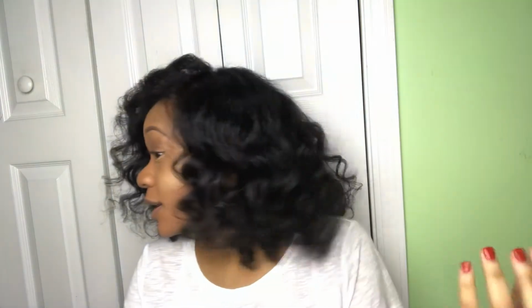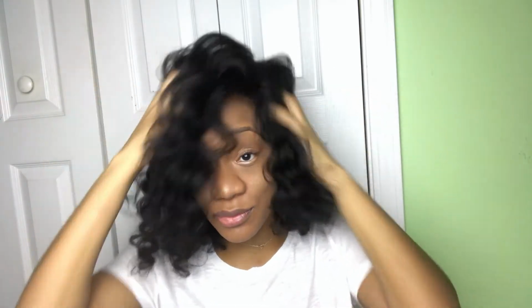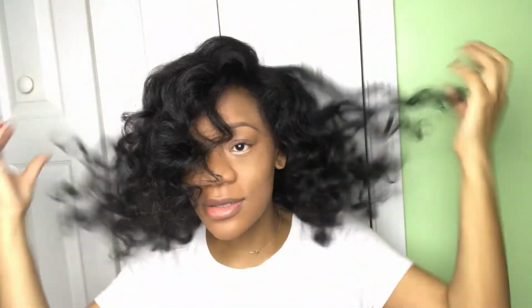But I like the look it gives when it's blow dried before I put the flexi rods, because last time I washed it and combed it out and put the flexi rods, but like I said, this time I blow dried it. It's looking pretty good. My shrinkage is so real. I love it. I love it.